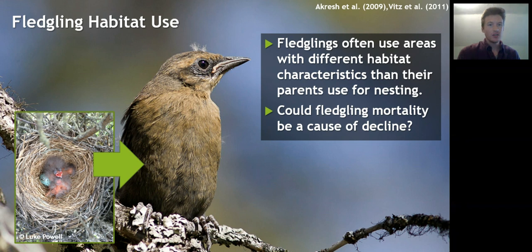So additionally, another important facet of the bird's breeding ecology is fledgling habitat use, because work with other species has shown that fledglings often use areas with different habitat characteristics than their parents do for nesting. So just because you're protecting that nesting habitat doesn't mean that the young of a given year are actually reaching maturity and surviving to the next. So that's kind of important to look at.